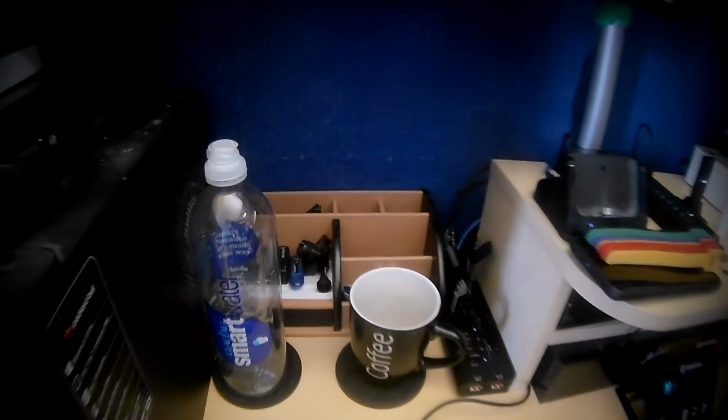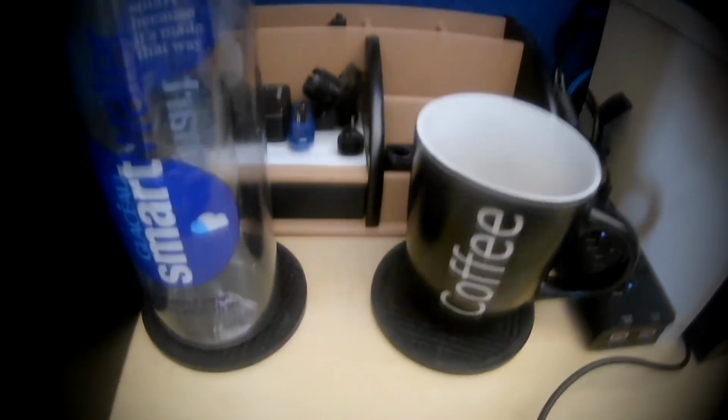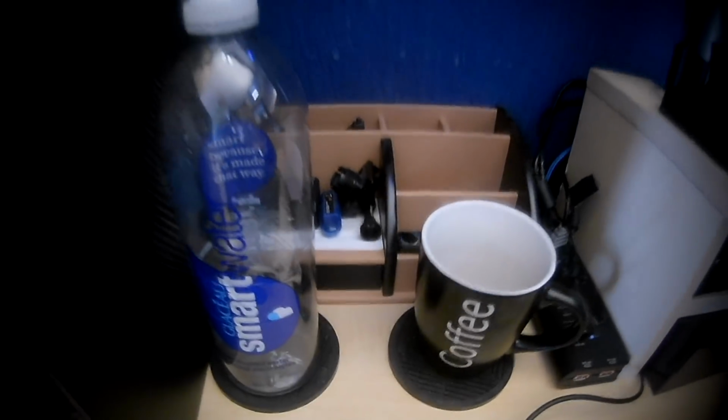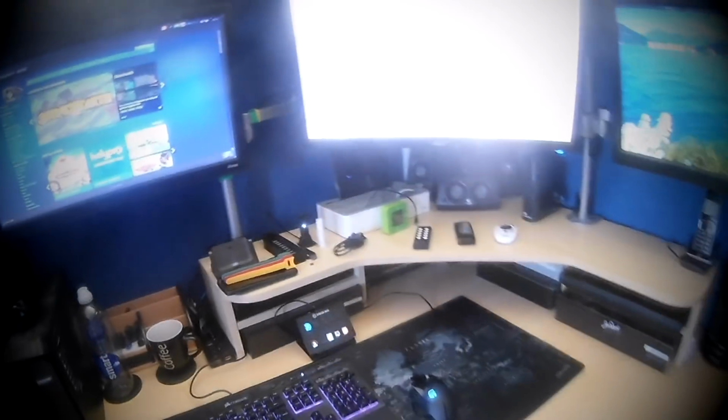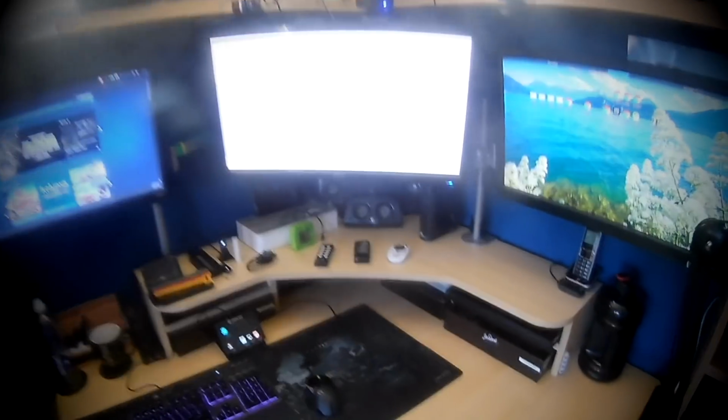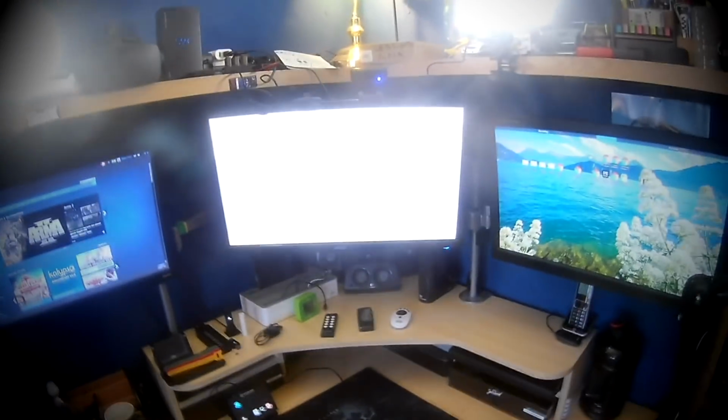One of the most important spaces on the desk, the tea and coffee and water space. Obviously without that I'd be dehydrated and shriveled up like a prune or a raisin or whatever the hell it is that gets shriveled up. I can't remember. Right, 3 screens guys, 3 screens.